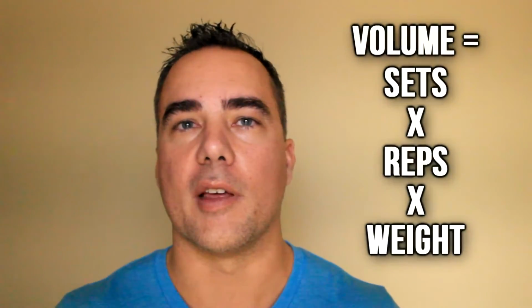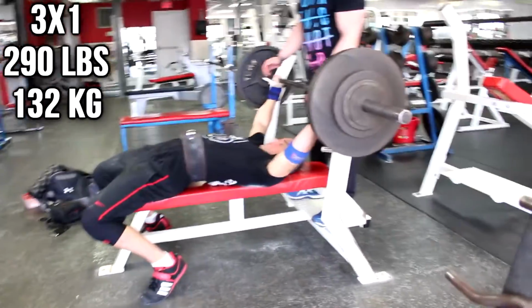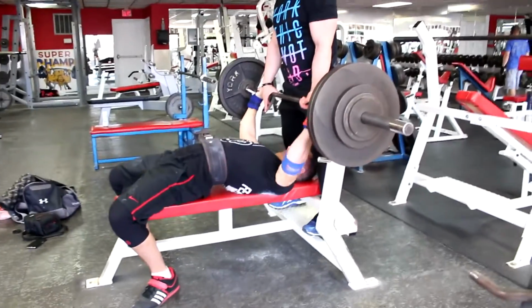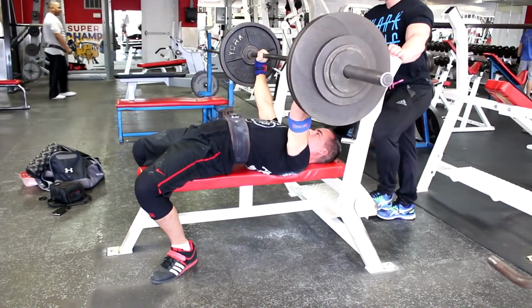And to do this, you're going to have to back off the weight a little bit, and that can be a difficult thing for a powerlifter to do because we want to lift heavy and we want to see progression with our heavy weights and we want to feel like we're getting stronger all the time. And you might not get stronger from an actual volume block, not during the volume block or right after.